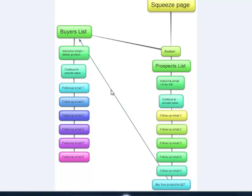Next, you must segment your lists when someone buys. We've discussed that, and that's very, very important. Don't ever forget that. And you must have some follow-ups in place when you initially build your system, when you build your sales funnel. So you don't need too many emails, but 2 or 3 on each list, on your buyers list and on your prospects list, will be absolutely fine. And then you can add your follow-up emails to your sales funnel as time goes on.